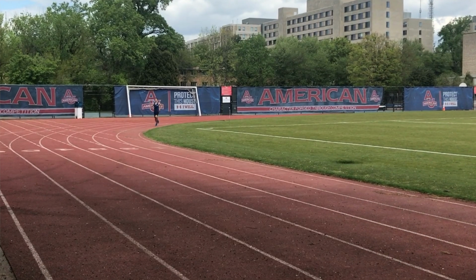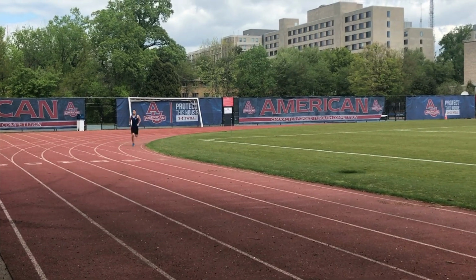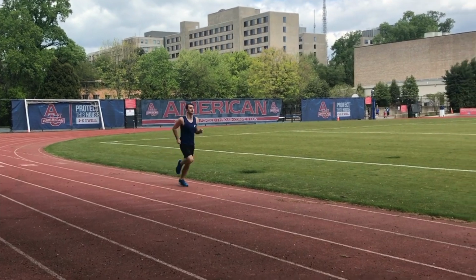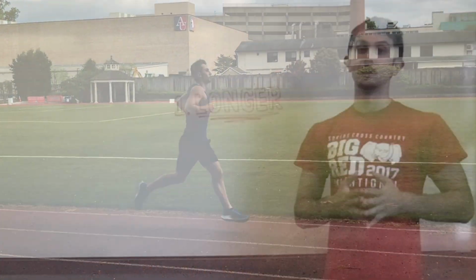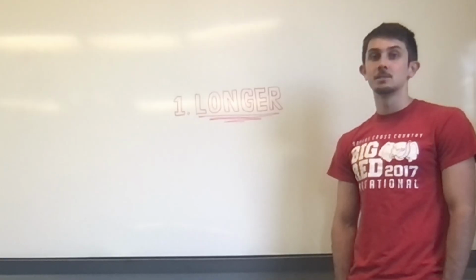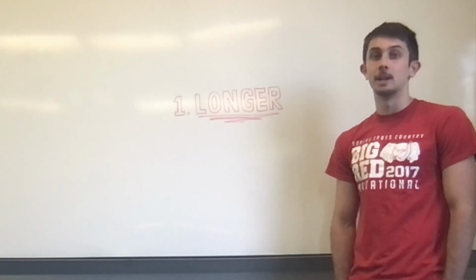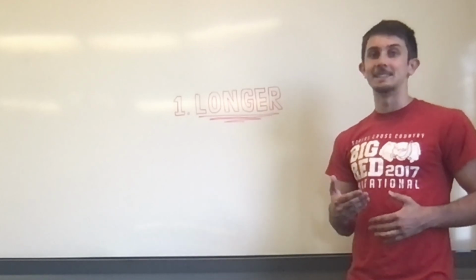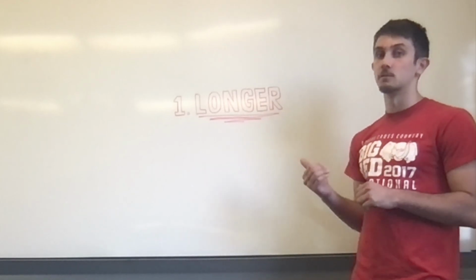This also means to do more easy miles. They don't need to be fast. Long runs should be slow. The more slow runs you do, the faster you get. The more long runs you do, the faster you will get. 10-minute miles, 12-minute miles, whatever. But a comfortable pace that is easy for you to maintain is really the goal of doing long runs.